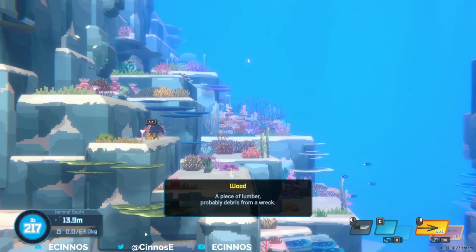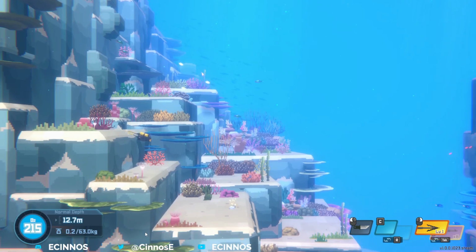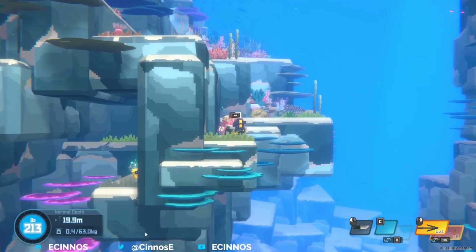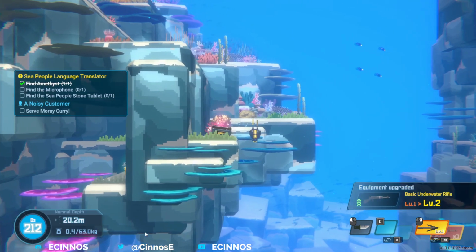Okay, what are we gonna find today, Dave? Just a little bit of wood there. Nothing else over here? Nope. Okay. Let me guess. Triple axle? Oh, no. Gun upgrade. I'll take that.